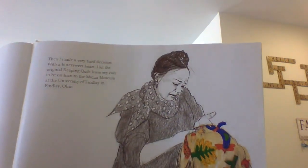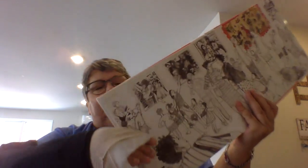Why do you think they'd want to put it in a museum? It has a lot of history. A lot of wonderful and maybe some sad memories. Oh man, here's what it is on the wall in the museum.